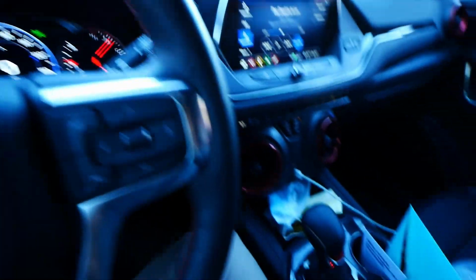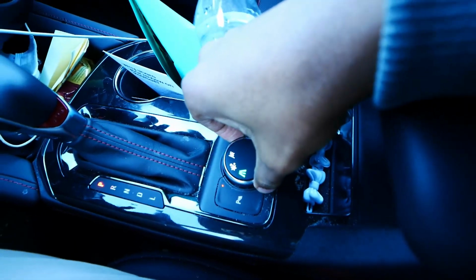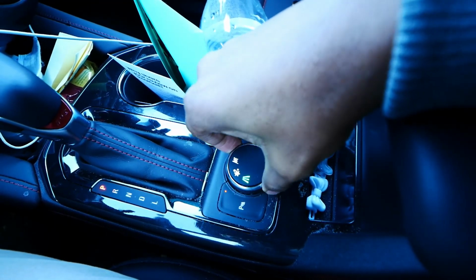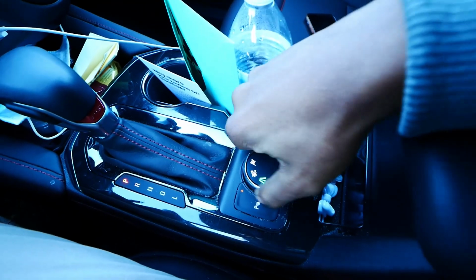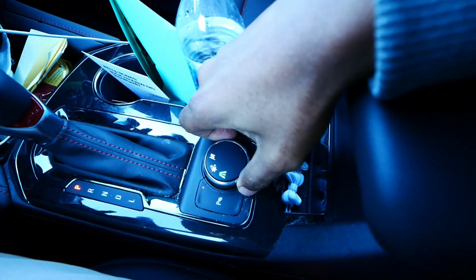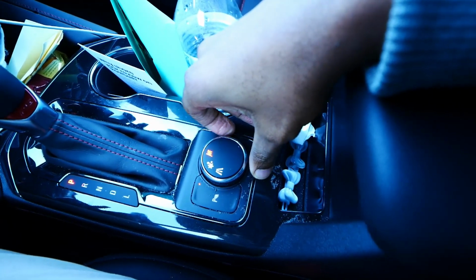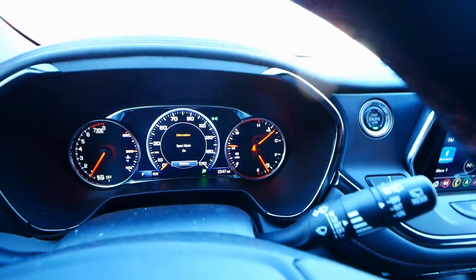All right, I'm going to put this thing in sport mode, which is done with this dial right here, I think. You can tell I never used this, so that's snow mode. Okay, that is sport mode. I'm going to do some on-ramp pulls and go to a little curvy section on the highway and let you all know how that drives and how it handles. I never tested out the handling, so that should be interesting.